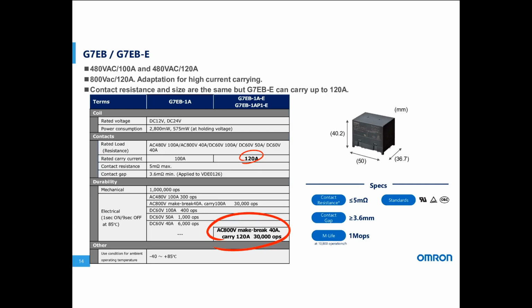And again, a holding voltage feature that can drop the coil consumption from 2.8 watts down to 575 milliwatts at that holding voltage. The series features a 5 milliohm contact resistance, a contact gap of 3.6 millimeters. So again, greater than that 3 millimeters, making it a great relay solution for energy applications. And then finally, a high mechanical life of up to 1 million operations.